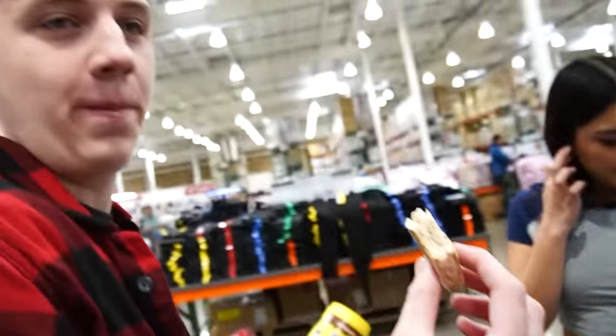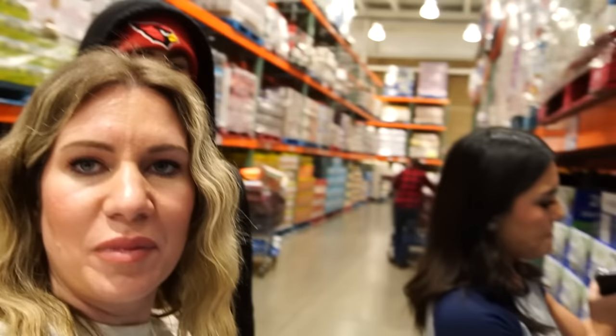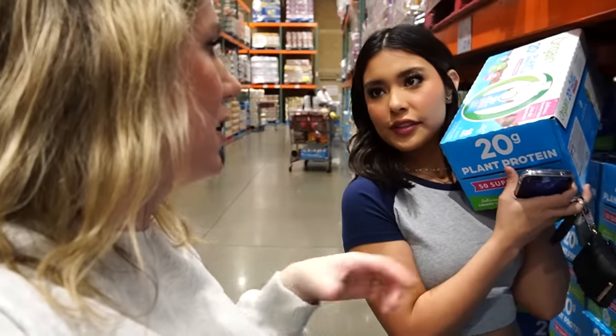Ooh, that's actually really good. It's really good, huh? It's this one. Let's get one. So Aunt Bonnie was showing Hannah these protein drinks to make sure you're getting extra protein and all of that. And they were really good. And they don't have any milk in them either, so.